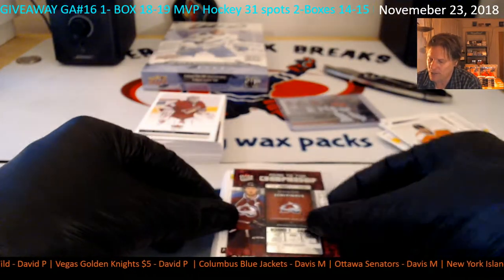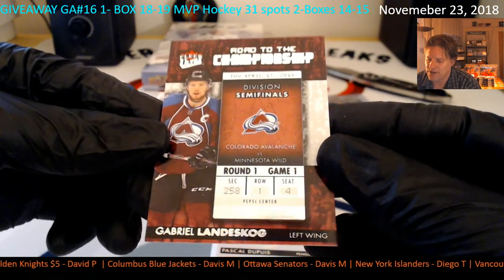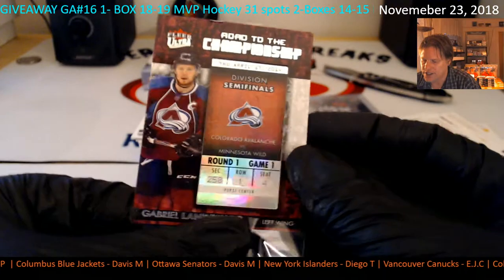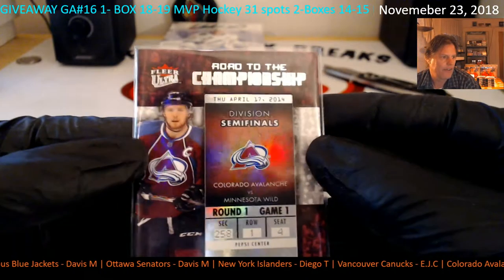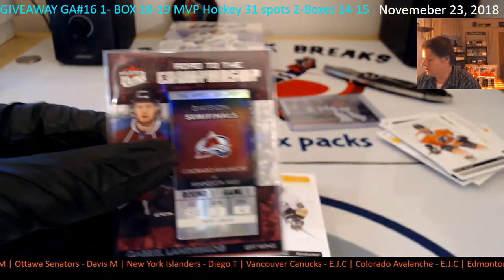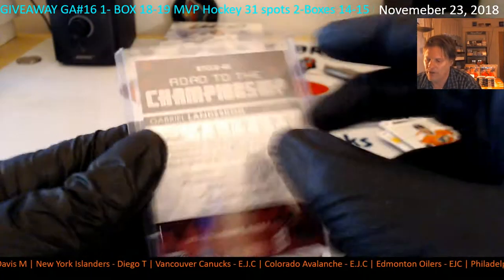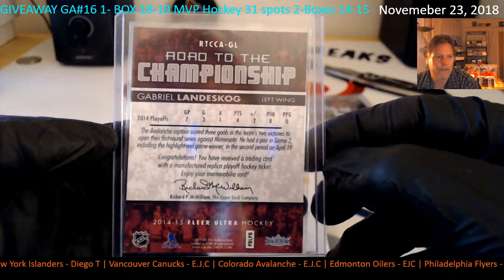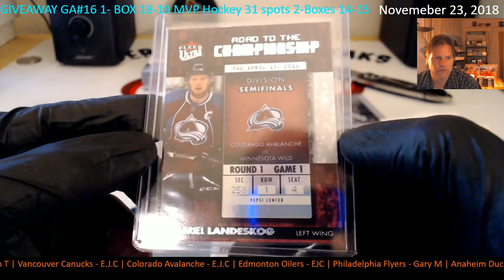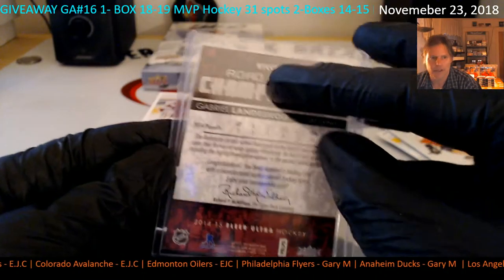And coming up behind him, we got the Road to the Championship. Very nice. Division semifinals. Colorado Avalanche. Like a ticket. Gabriel Landeskog. Colorado. There you go, EJ. Congratulations. That's a really cool looking little card, man. It's like the game ticket, you know what I mean? Round one, game one. Doesn't have a number on it that I can see, so it's got the number up here.